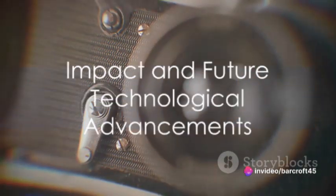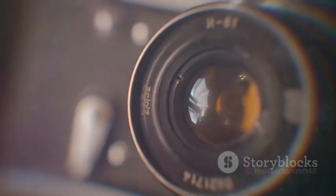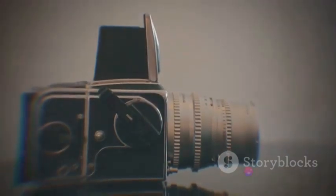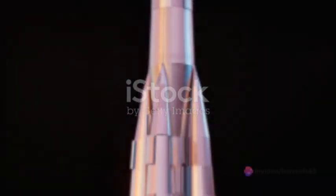The use of cameras on V-2 rockets was not just a testament to German innovation, but also set the stage for future technological advancements. It paved the way for the use of cameras in space exploration and satellite imaging. To summarize, the Germans were indeed innovative in their approach during the research and development of the V-2 rockets. They were the first to incorporate cameras into rockets, providing a unique perspective of the rocket's journey and its impact.